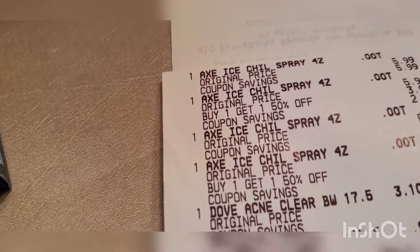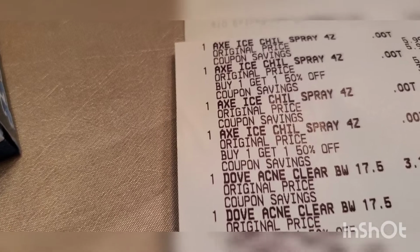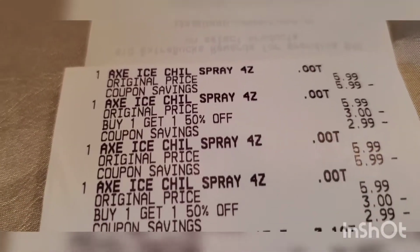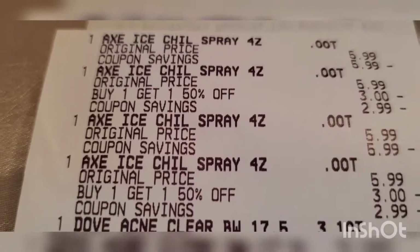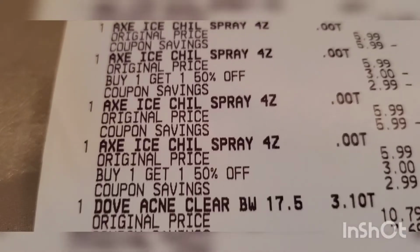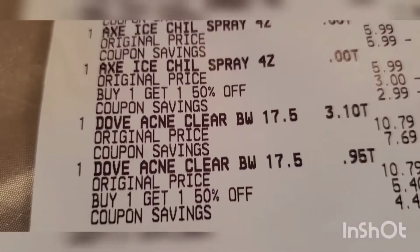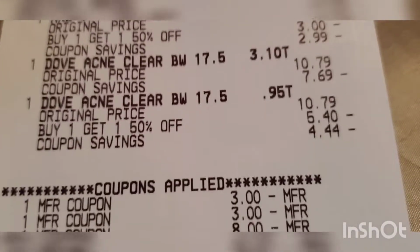So let me show you guys this receipt. Actually, this subtotal, how much was this? I think $35.15. So here are the 4 Axe. One was $5.99. The second one was 50% off. And we got those BOGO coupons. Was it last week or the week before? And here's the Dove regular $10.79 and 50% off at $5.40.